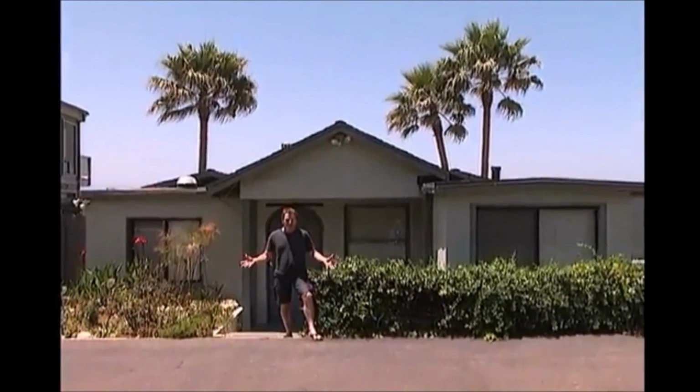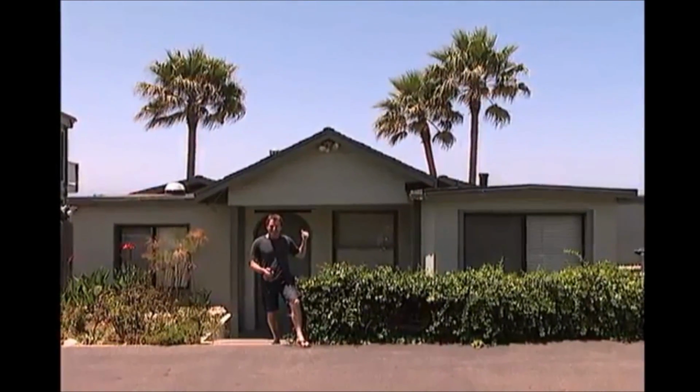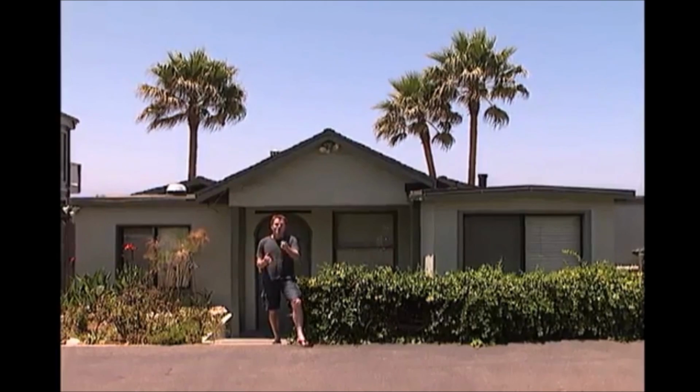Hi, I'm Bryan Cranston, and I want to show you my brand new, gorgeous, eco-friendly green home. Well, I can't yet because it's not built. First, we have to knock this thing down and then put it up. I want to show you how we're going to do that.